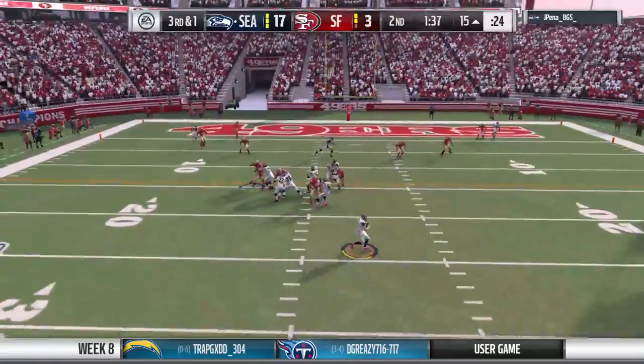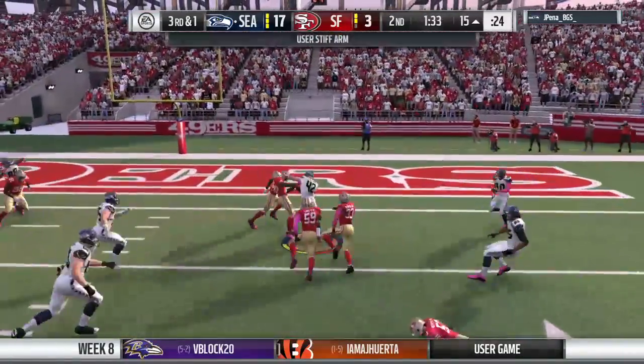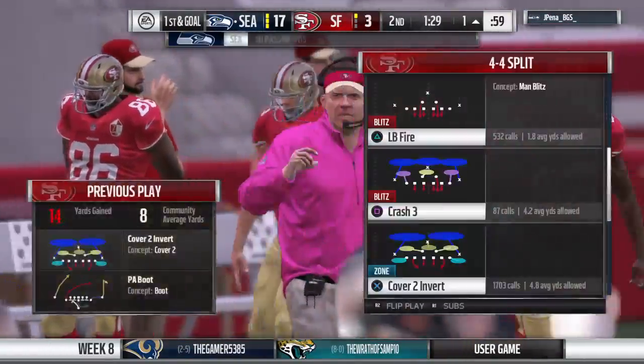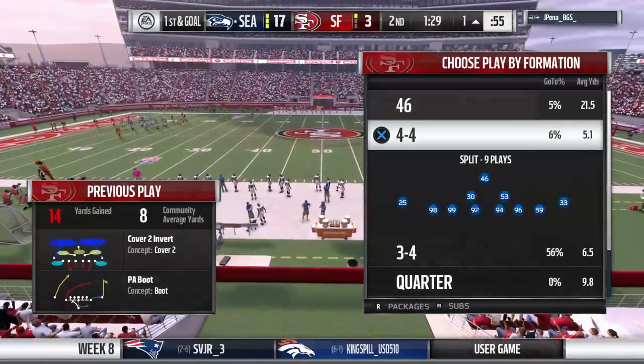On play action, they'll throw. Rolling to his right. Quick hitter here, it's complete. A nice pickup of 14, and the 49ers going to take another timeout. So that means they're down to 1 remaining here as we head toward halftime.